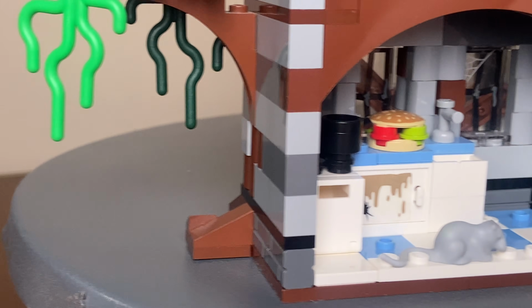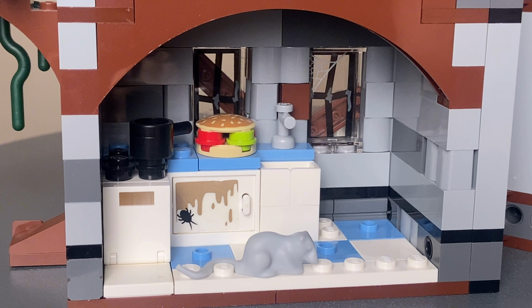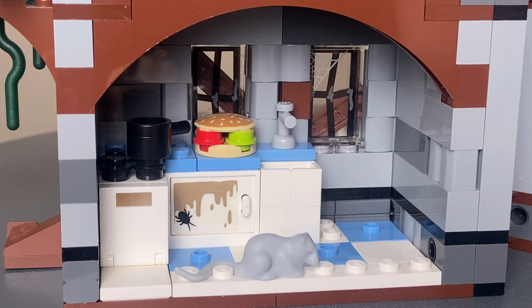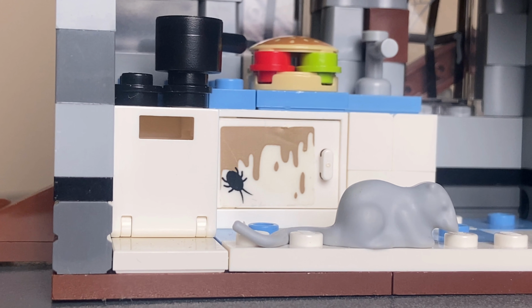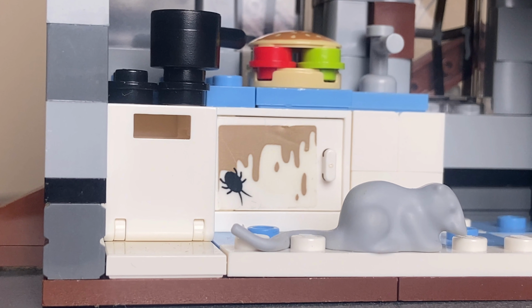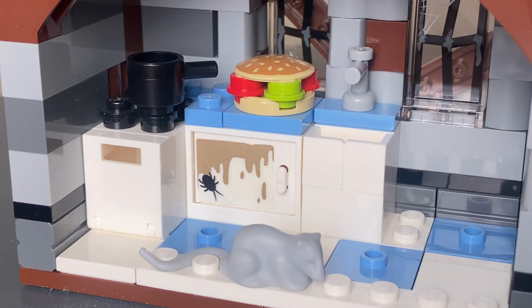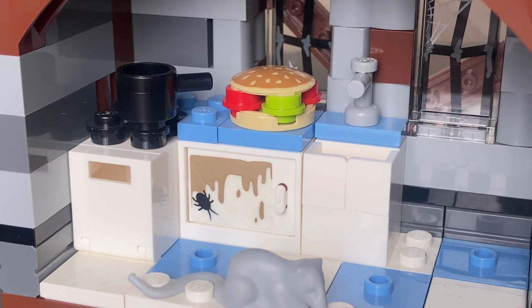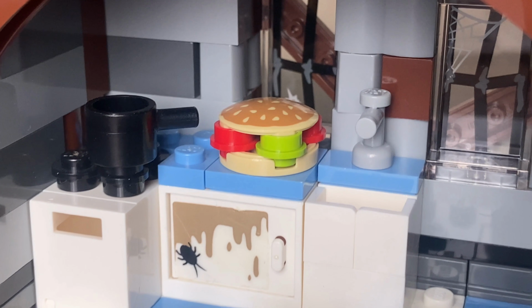Inside, however, there are a couple things to do, because once again we have a kitchen with all the necessities: sink, cupboard, and even an oven. The sticker here is probably the most nasty looking one, and to make the scene even worse, they've added a rat. This rat, by the way, also originates from the classic Harry Potter sets. The final touch for this kitchen is the sandwich, and frankly, it makes this whole scene look even more uncanny.